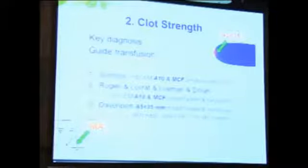How do I treat this patient? What does a patient with a weak clot need? Okay, sorry? No. Platelets and fibrinogen. Platelets and fibrinogen. That's what this patient needs. So does this patient need plasma? No. This patient needs platelets and fibrinogen.